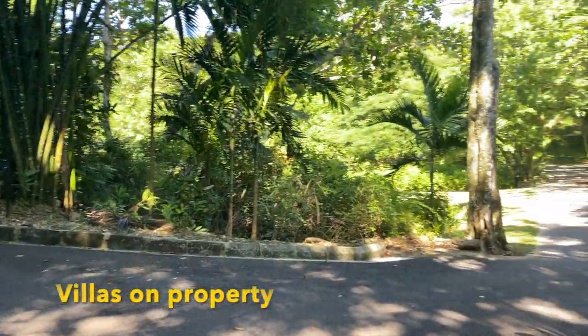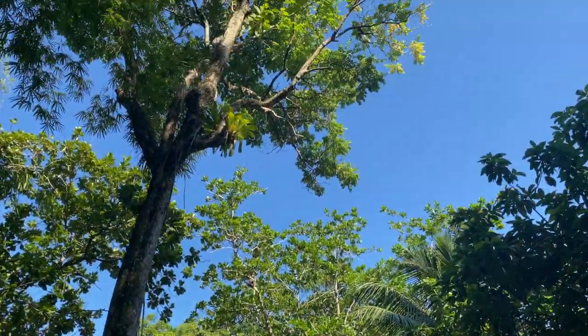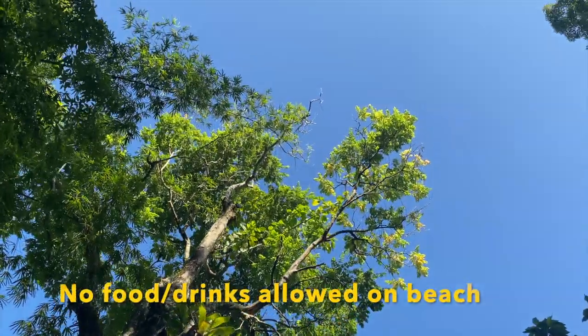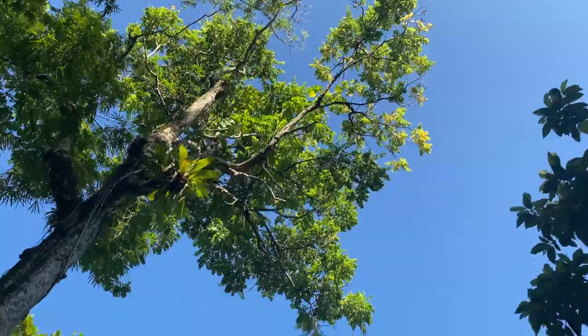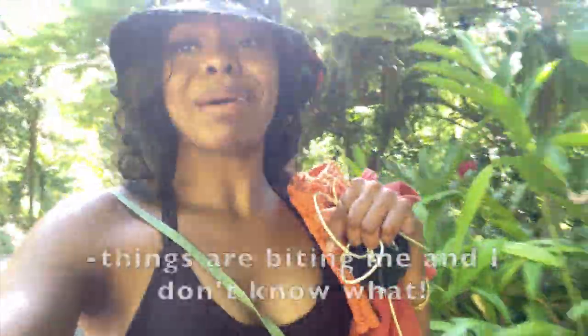Plus Frenchman's Cove is also a resort, not just a beach. So there are villas on property. You're not allowed to bring in food or drinks, just a bottle of water, because obviously they want you to buy from the restaurant. But we snuck in a piece of birthday cake for Shantoy. Word of advice, bring some insect repellent.